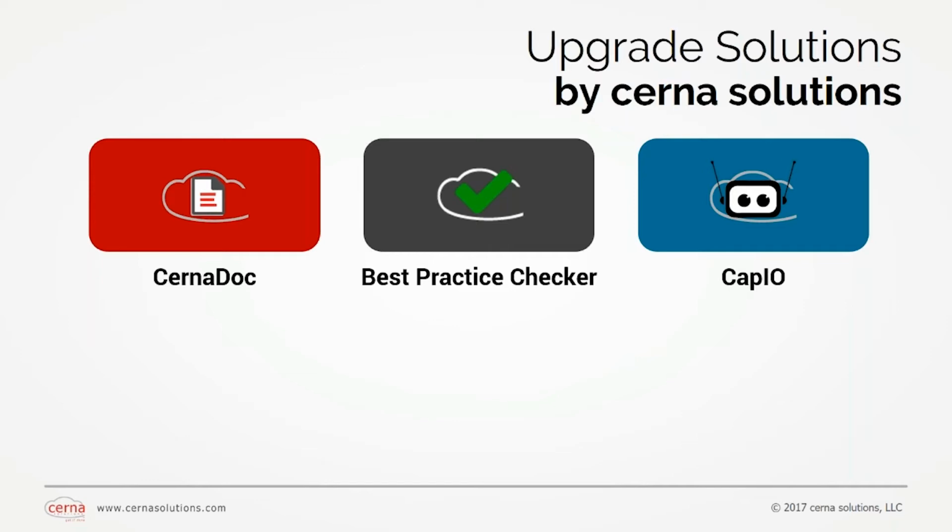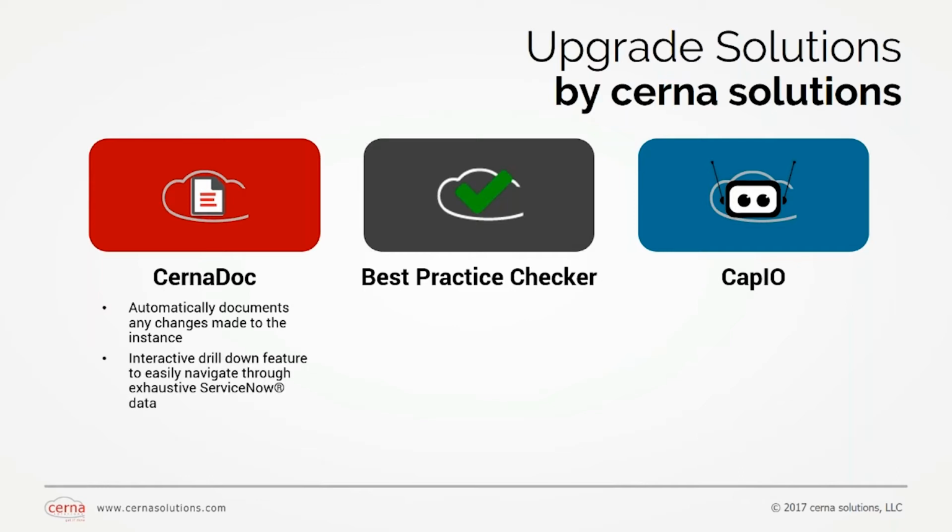Something we are definitely going to talk about, something you should know about, is our Cerna application. If you're looking to do an upgrade, documentation is absolutely mission critical. What Cerna does is automatically document any changes made to your ServiceNow instance. It also allows you to interactively drill down into the specific features of ServiceNow through the exhaustive data you have in there, so you can easily find exactly what you're looking for. It also allows for comprehensive reporting across ServiceNow for features such as system properties, plugins, tables, business rules, client scripts, SOAP and REST messages, basically anything you need that information for, and it allows you to see the actual script used for those features.